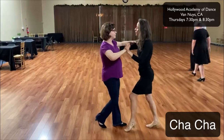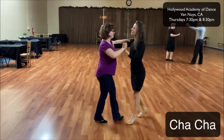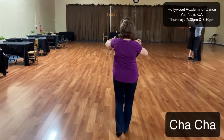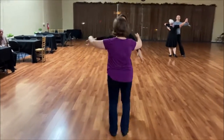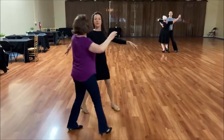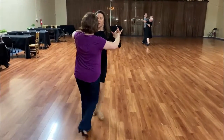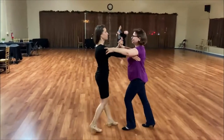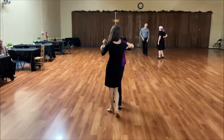1, 2, 3, triple step, rock step, triple rotate, rock step, triple step, rock step, triple step, and side. Triple step, rock step, triple step, rock step. Back to close, rotate, triple step, for two, there's one, and two. Face the clock.